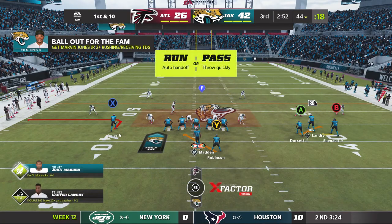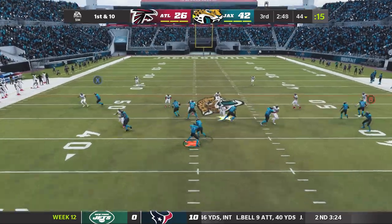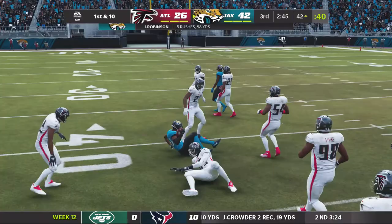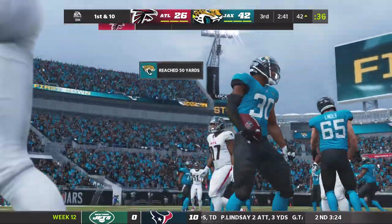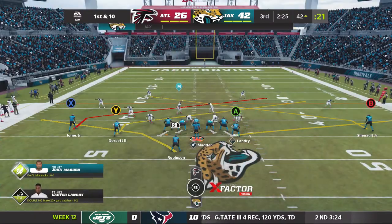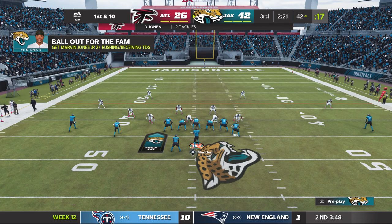Took just one play to move all the way to the 44 as they try again on first down. Running game working, they'll stick with it on first down. And they're well past midfield, just a yard or two shy of the 40. 58 yards rushing for him now, and he's carried the ball just 5 times. Back-to-back good plays have him on the move on first down.